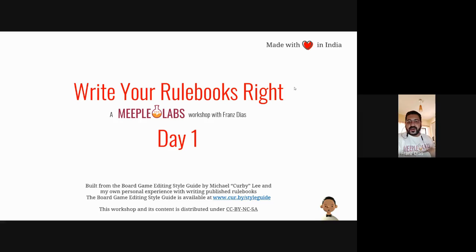This workshop and the content within it is under Creative Commons. So feel free to mix it, feel free to distribute it. Just make sure that wherever you do so, you attribute the author. In this case, you need to attribute Michael Kirby Lee as well as myself. And you need to ensure that you redistribute any content that you create based on this under the same license. The intention is to ensure that this content is open source and available to everybody in the industry so that as many people as possible can benefit from this open source knowledge. And of course, it's a non-commercial agreement.